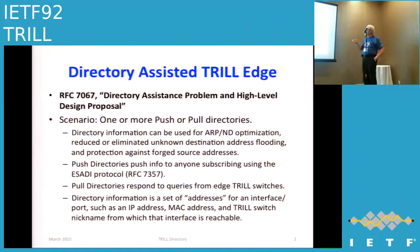So directory assistance has been going on for a while, too. We have an RFC out on the problem and a high-level design proposal. The idea is to have push or pull directories. And these are directories of information related to interfaces, like the different addresses for that interface, like the MAC address and the IP address, and where it's connected to the Trill campus.